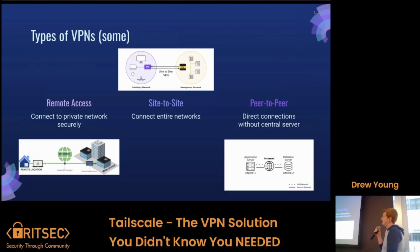These are just some of the types of VPNs too. There are remote access VPNs. This is what people use on their work laptops, where they connect to the VPN. All their traffic goes through their work network, or maybe they reach an internal resource on their work network. There are site-to-site VPNs, which connect entire networks. This is good if you have two companies that need their networks connected, maybe a subsidiary that was just purchased. You can connect them that way with a site-to-site VPN. And then there's peer-to-peer, which is direct communication without a central server. Clients just talk to each other instead of having to go through a centralized server for the VPN.